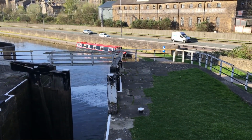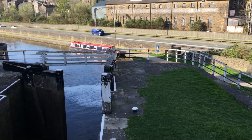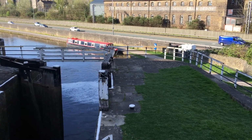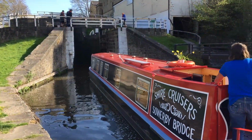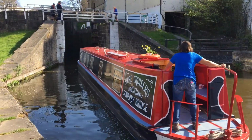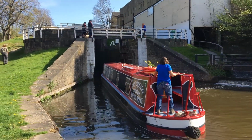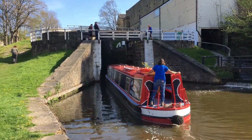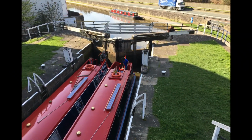We've tied up at the bottom of the 3 rise, had a nice cooked breakfast, and now we're waiting for the lock keeper to come down and unlock the top gates. The lock keeper arrived around 9:45 and Mandy took Somerset into the bottom lock. Although there was a Silsden hire boat behind us, Huntington joined us on the way up.